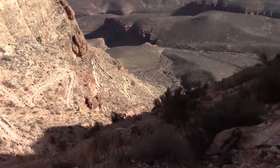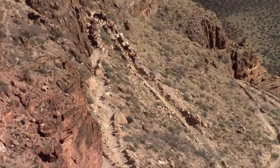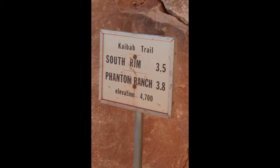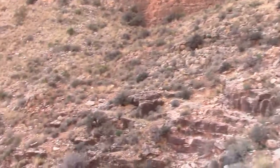Got another caravan of mules to contend with. We will see them shortly. Safely past the mules. We passed our halfway point. We've come 3.5 miles from the top, and it's 3.8 miles to Phantom Ranch. So we've come just less than halfway in 4 hours. We are taking our time.